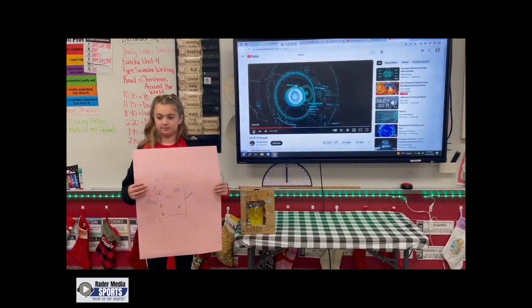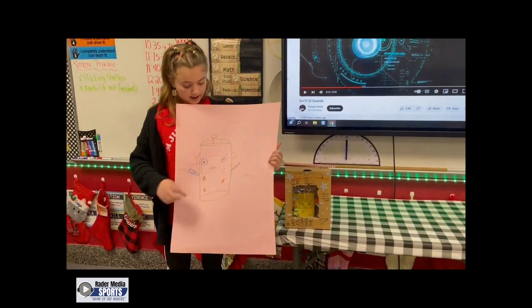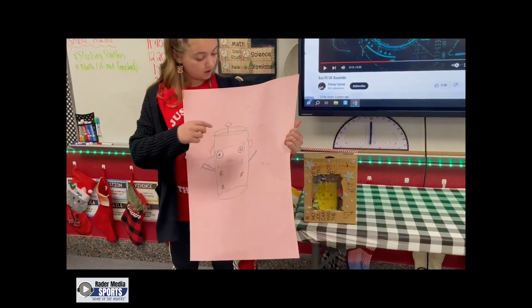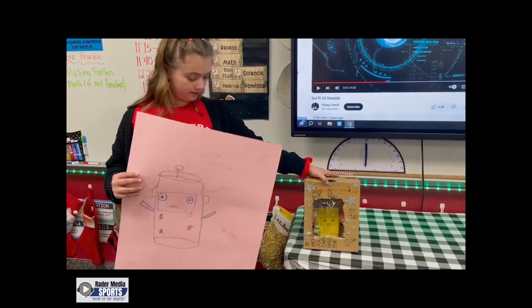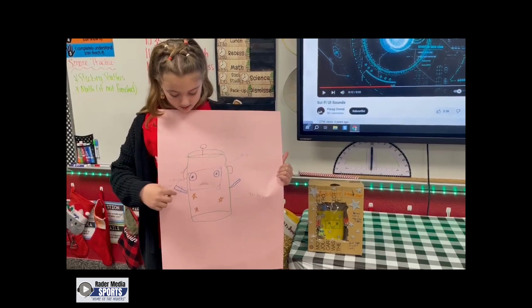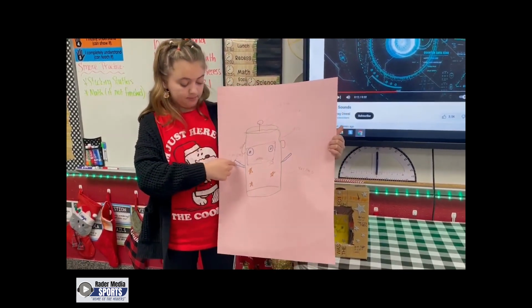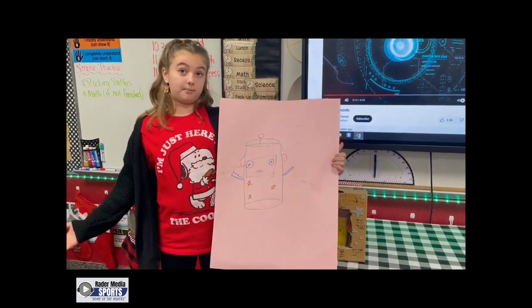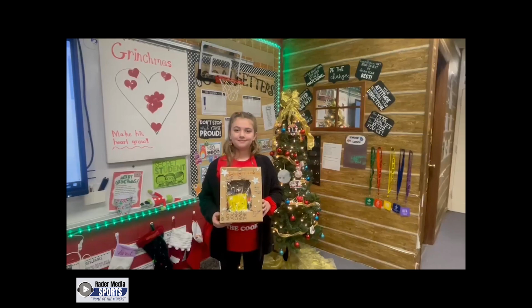So this is my diagram. It's made of metal and those are shiny stars on it, as you can see in the replica of it. And then there's a pom-pom and pipe cleaner. And then there's a built-in credit card in its hand so then it can pay for everything. The end.